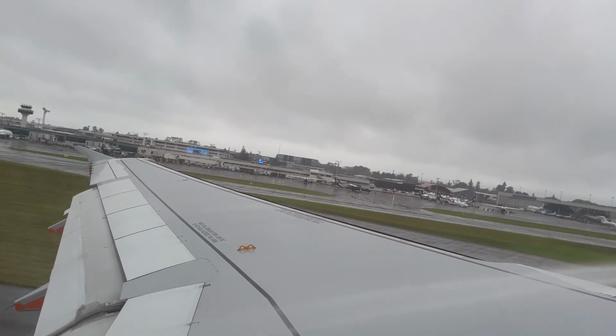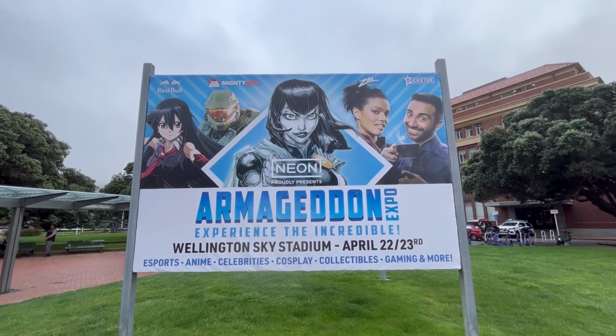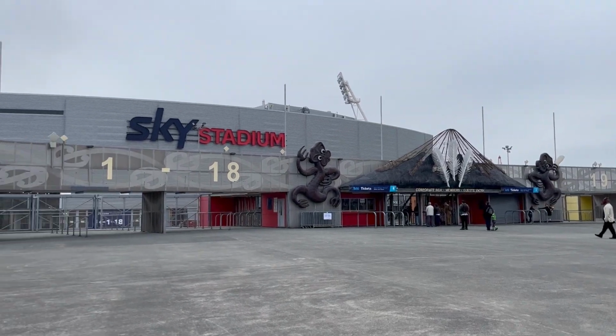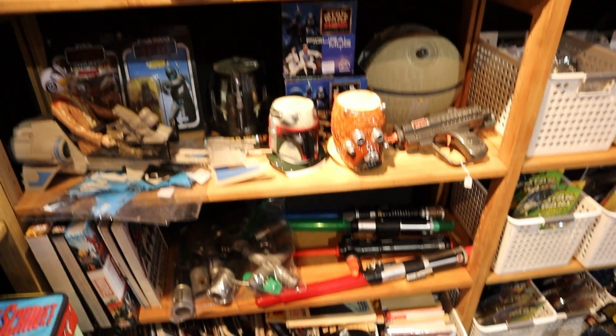This past weekend, we travelled down to Wellington, New Zealand for the Armageddon Expo convention that took place on April 22nd and 23rd. It was held at the Sky Stadium. We've been to this venue a couple of times. It's not the best venue for Armageddons, but we had a great time nonetheless.